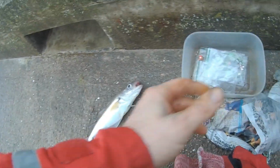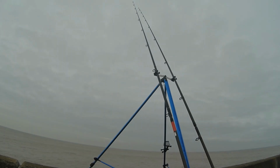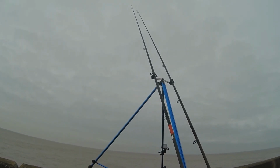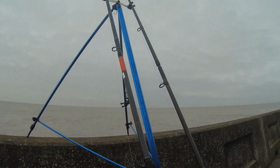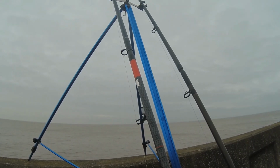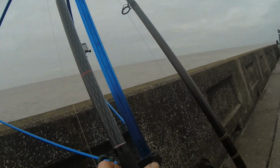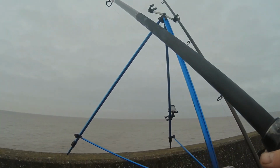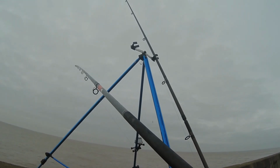Whilst the little whiting went back, the bigger whiting stayed with me for my dinner. As high water approaches, the bites became more and more delicate. Now I generally put this down to the lack of water movement, as the tide turns to go back out, obviously it has to stop at some point.